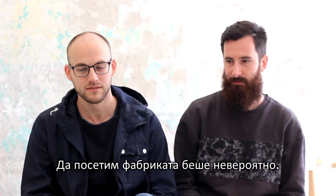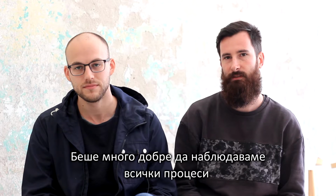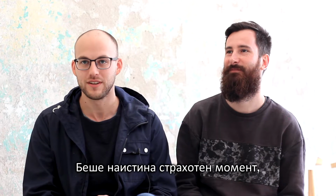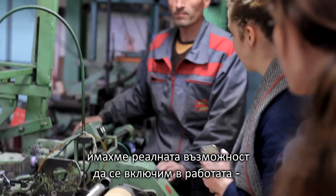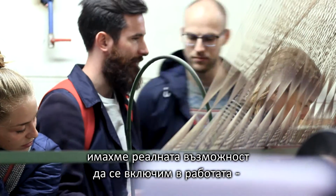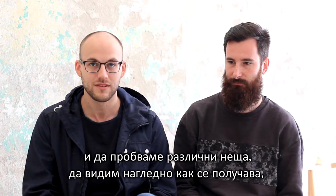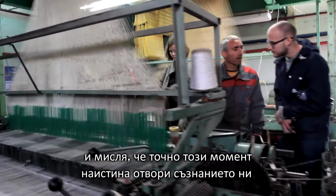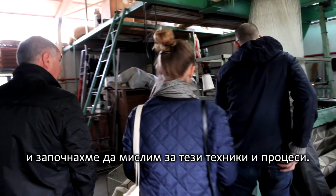Actually, the factory was amazing, and it was good to see the whole process. We got a lot of inspiration from that. It was a really great point when, during the visit to the factory, we could actually work with the workers, like choose a pattern, change the colors, and try some examples to see how it works. I think that point really opened our minds and got us thinking about this technique and process.